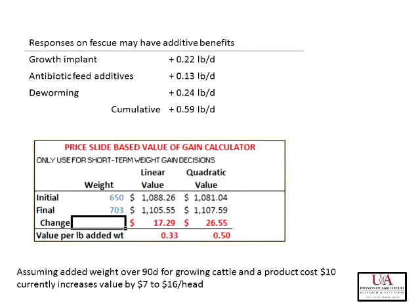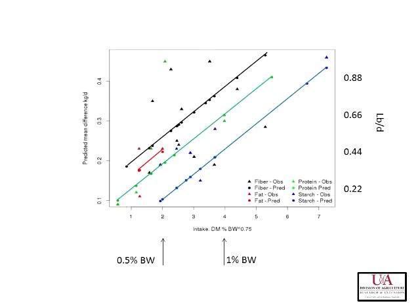Well, since we're talking about growing cattle and using medicated feed additives and growth implants, back in February, I would see some benefit in terms of value, but on those heavier calves, that price slide really weakened in terms of the added value of weight at that point, but still worth anywhere from $7 to $16 per head by adopting a few simple management practices, two of which are applied easily there at the point of having those cattle in the chute, and then the third one through some feed modification.